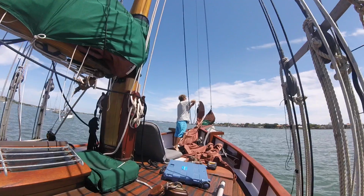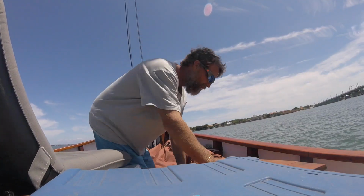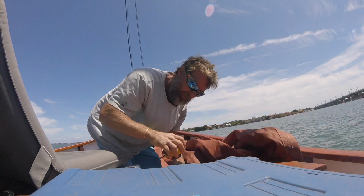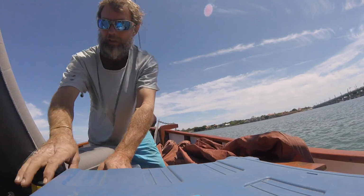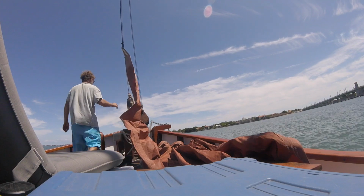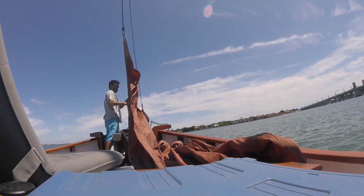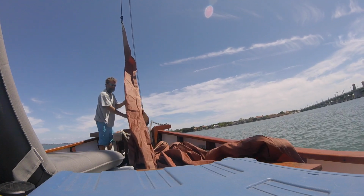Now it's time for knot work. We are putting the inner jib sail on. So we're hanking the inner jib sail. So the first thing to do is to organize the sheet lines. That's the lines that pull the sail in. And anyway, so I'm raising the halyard and he's clipping on the hanks.